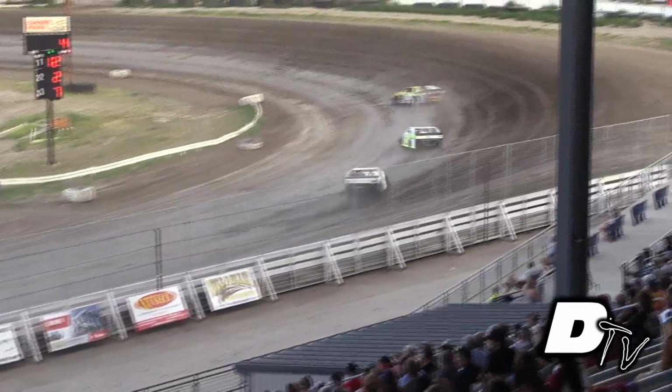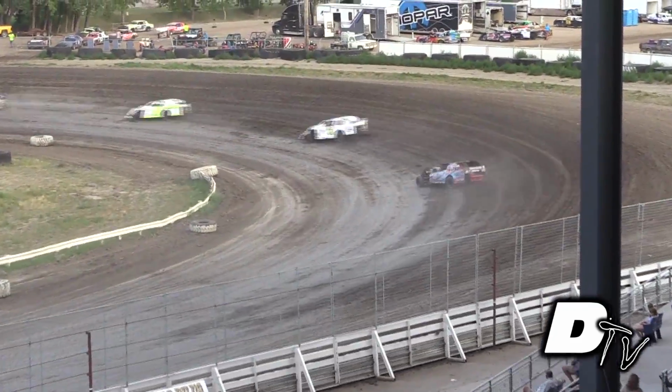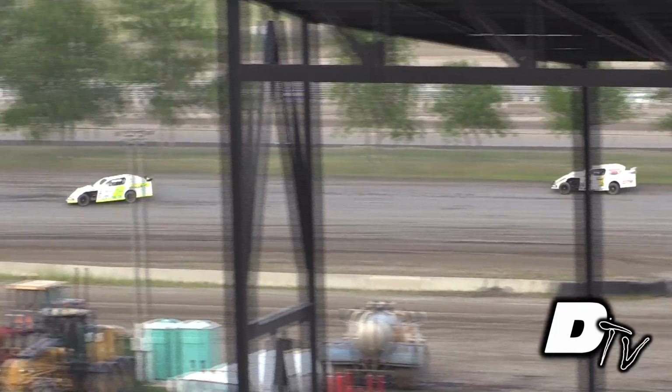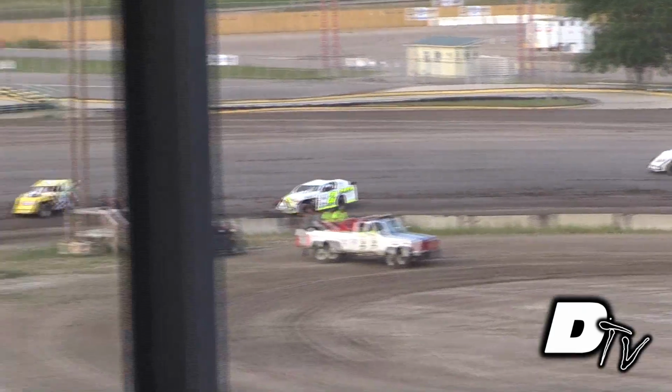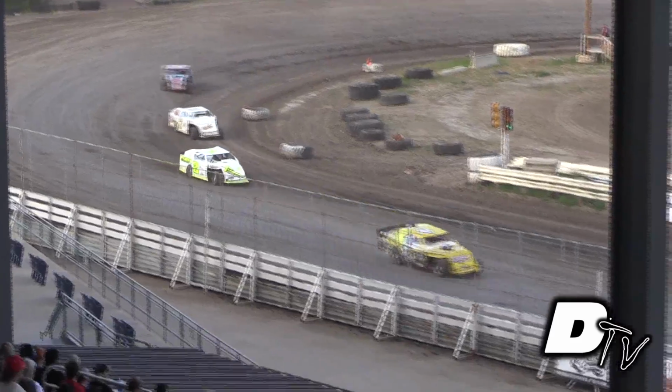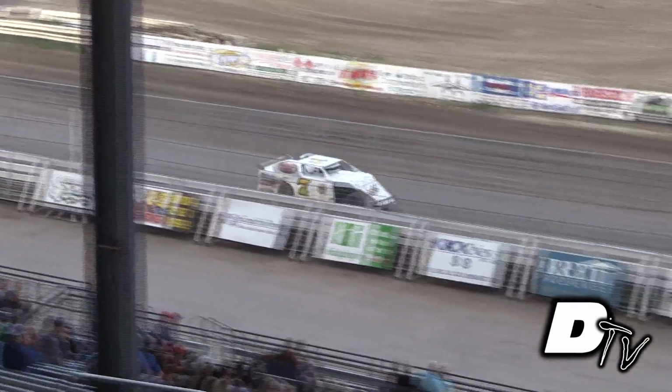Sondrel on the year, not so fortunate with the finishes. 0 feature wins, but 2 top 5s. He just clocked a 67.0 mile-an-hour lap, though, that time. So Sondrel, if tonight might be the night for the 12S. Conway, though, still trying to reel him in. 3 laps to go on the concrete mobile scoreboard.